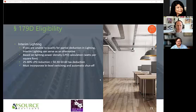And so, as you mentioned, there are a lot of easy ways to get the lighting to qualify. Can you walk us through what this interim lighting rule is? Sure. There's two ways to qualify for lighting under 179D, and we talked about the first way on the prior slide. There's also the interim lighting rules. If you're unable to qualify for the partial deduction in lighting, we can fall back on this as an alternative.